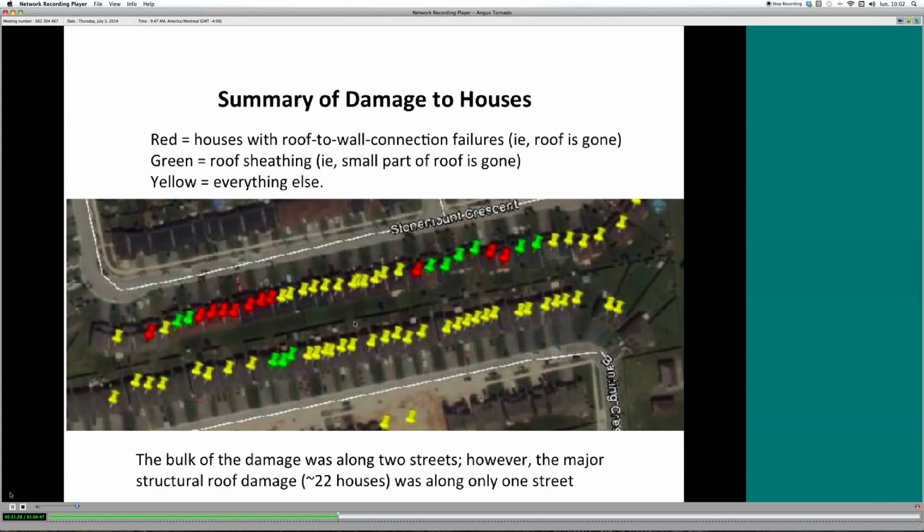So here's an overview of the damage on those two streets, and we've color-coded each of the houses by what we observed in terms of the structural performance. In particular, we're looking at roof failures. The red pins indicate houses that lost their roof. The roof is completely gone. The truss is disconnected from the walls, and the roof blew away. You can see that we found 11 of those, and in one particular area, we had 7 houses in a row that lost their roofs. And that happened in a couple of places.